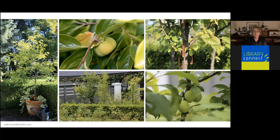We have a persimmon, a potted persimmon here on the left. I put it in a pot en route to wherever it was going, but then it set fruit, a ton of fruit, most of which actually fell off to the ground as the tree was self-regulating and deciding for itself how many persimmon it could support. And that looks like we'll have 12 persimmon in December, which I'm excited about.